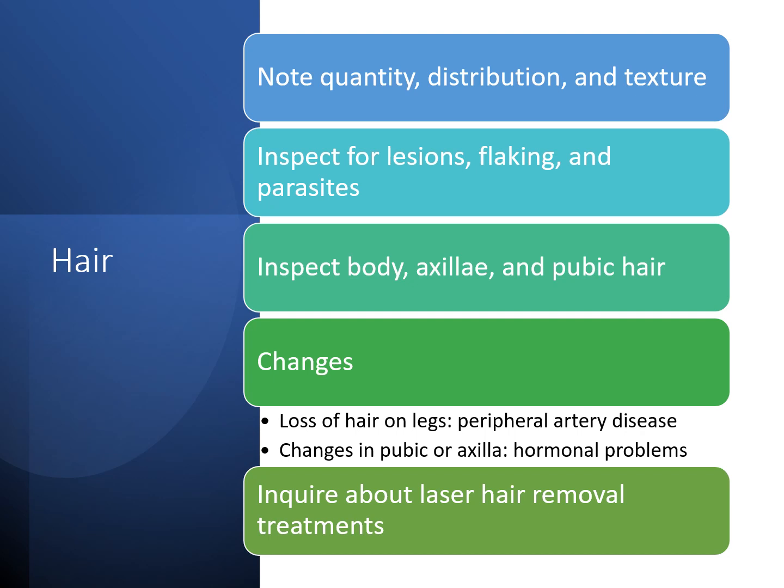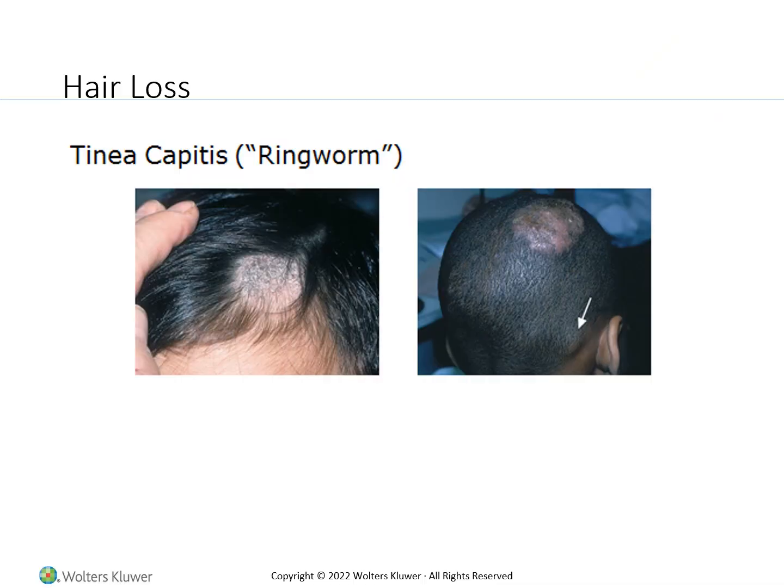A patient with peripheral artery disease may have hair loss on their legs. This is why it is also important to inquire about laser hair removal treatments in our health history. Make sure to review the pictures in your book that represent the conditions such as trichotillomania and alopecia. Tinea capitis, or ringworm, can also occur in the scalp, where you will see areas of annular hair loss.